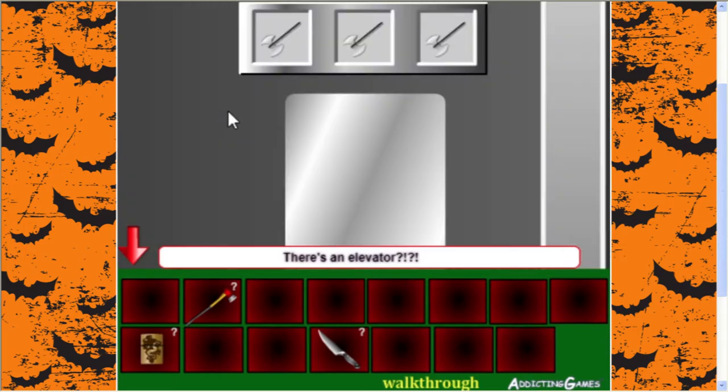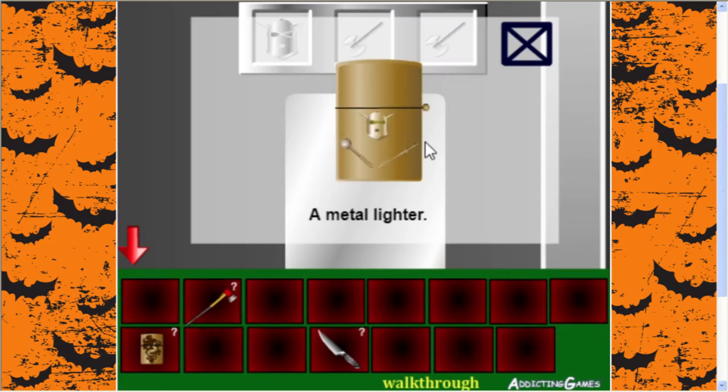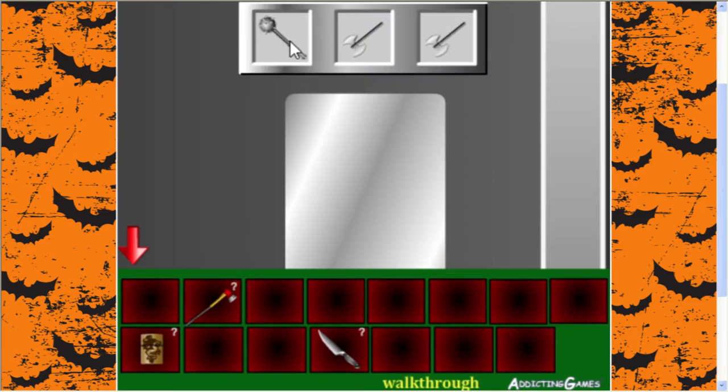Okay. 212. Those are axes. The lighter shows the way. No, no, click on it. Just look at the lighter. Click on it. Ah, mace, helmet, sword. Mace, helmet, sword. Why didn't we think of that earlier? Who made this? Who made this elevator?